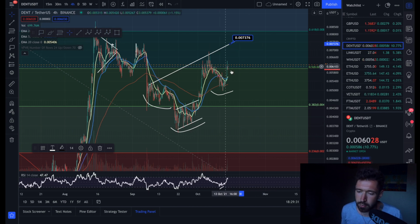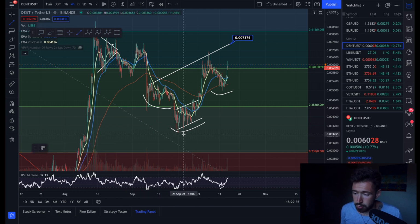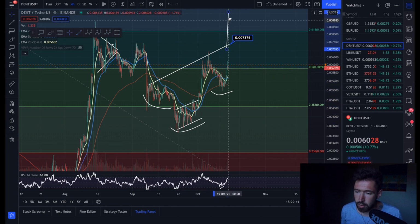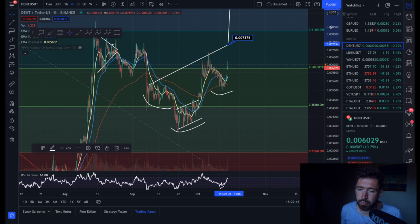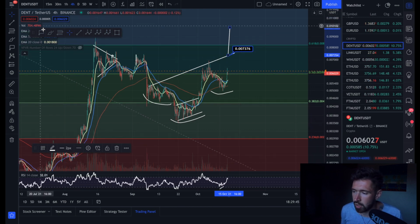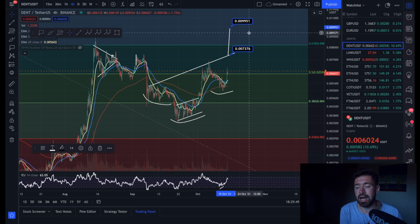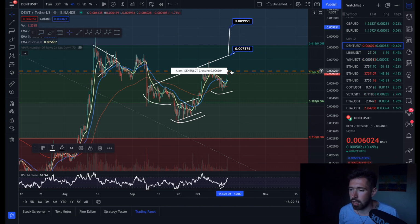Currently, we're just back above the 0.5 on the fib here. So we can measure our breakout from the bottom of the pattern all the way up to the neckline here and measure it from our breakout point, and could bring Dent all the way back above the golden ratio, all the way up here to about 0.0099 for Dent. So do keep an eye on that.